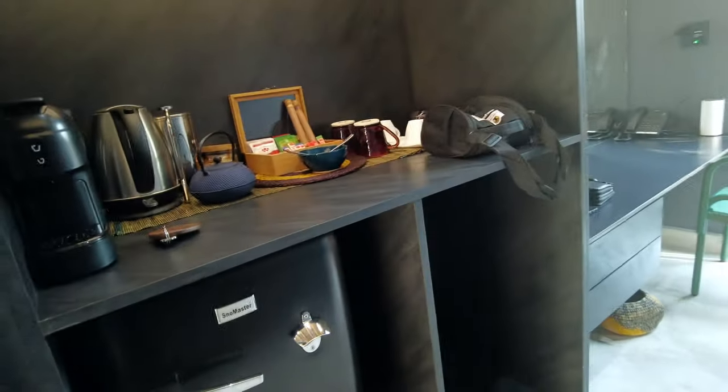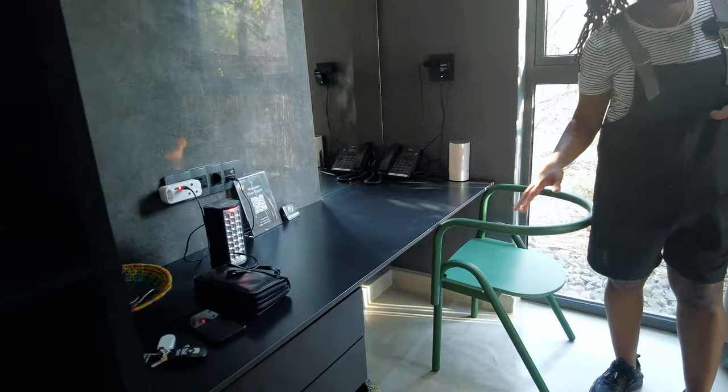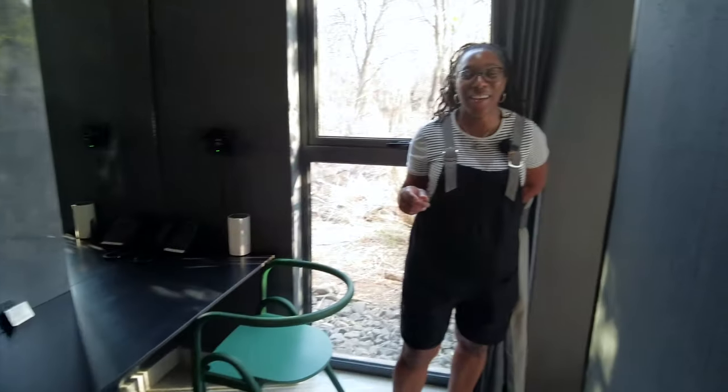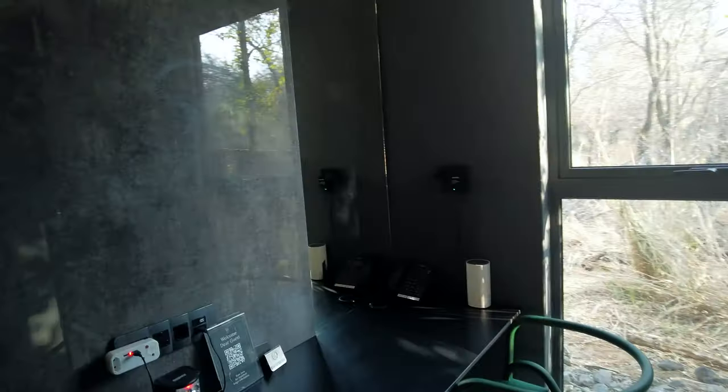For those of you that have to work while you're on vacation, obviously there's a workstation here. And there's Wi-Fi. Working Wi-Fi, we've used it already. And obviously it's divided, so we can go over into the bedroom now.